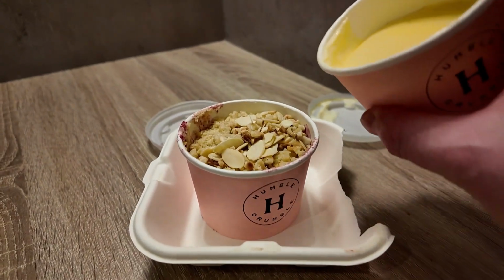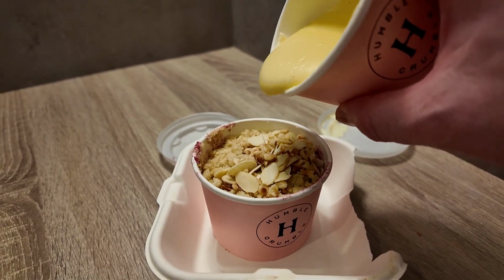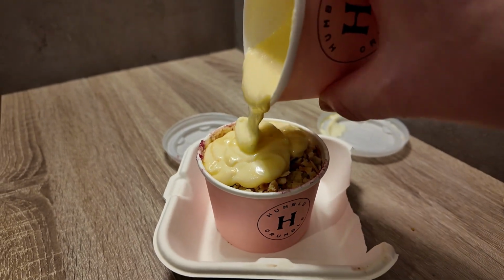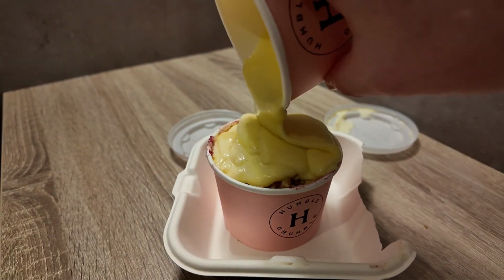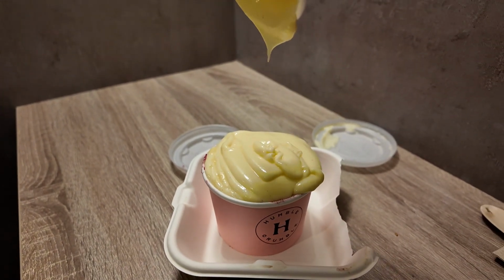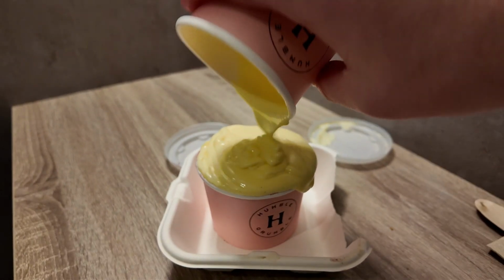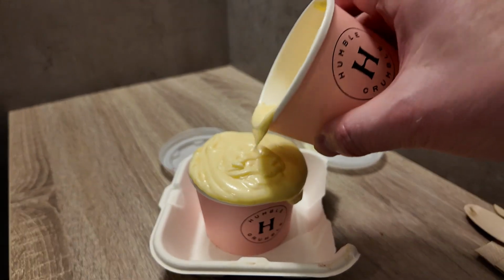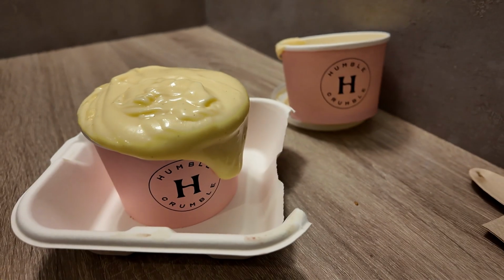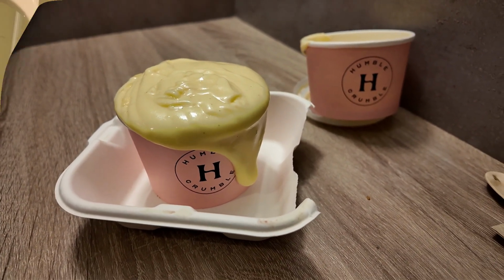Now this custard isn't as warm as it was, obviously, but let's have a little look at this custard pour. And you get it all over the top. There we go, that's what we're looking for. There's even a little bit more left in there. I can't get it all out right now, one-handed, but you get the idea. Look at that, all running down the side there. Delicious. Let's give it a try.